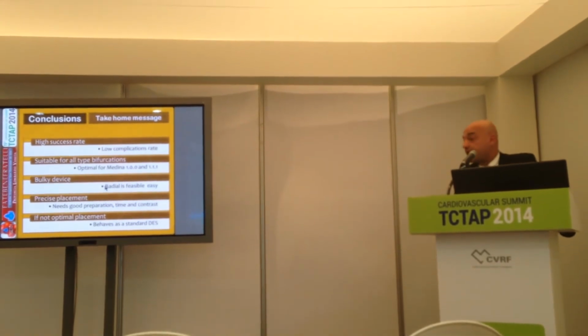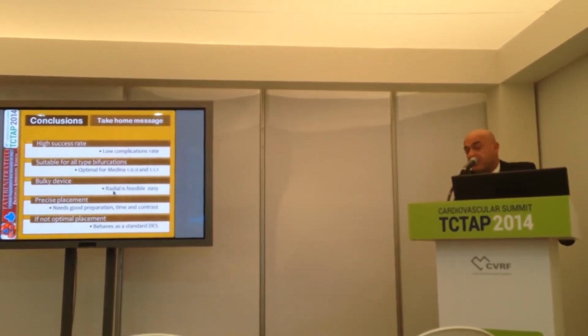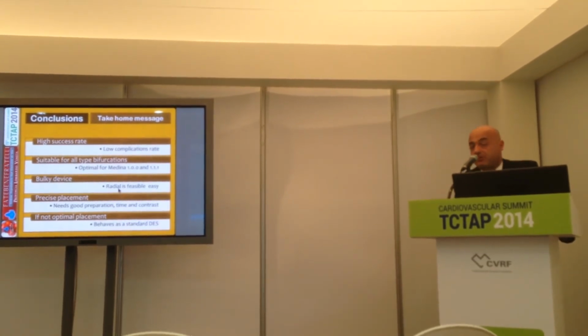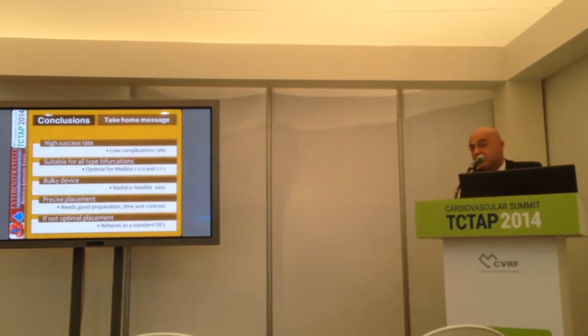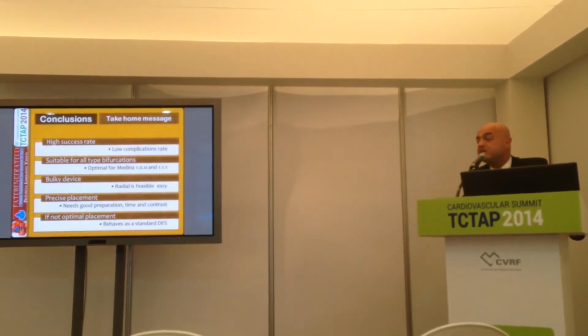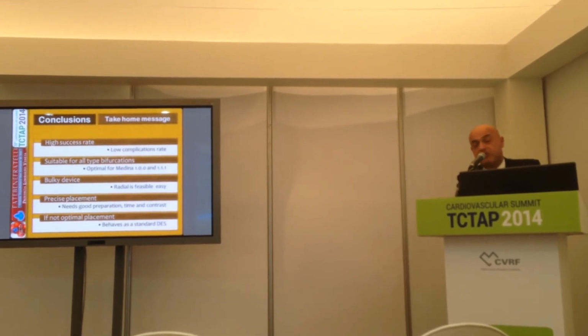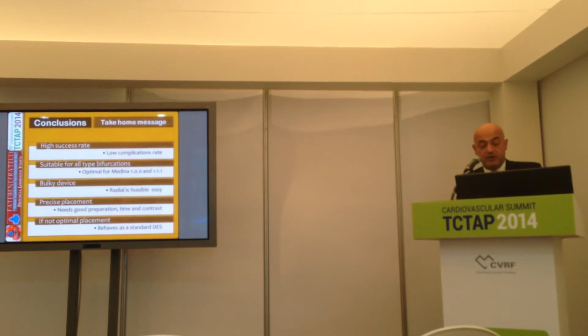Well, it's about the device. I have to say it's a bulky device, but radial is feasible and easy, and with experience you can put it in some cases even with one wire, just using a 6 French catheter, which is obviously not very advisable, and it needs precise placement, so it needs good preparation. That's why it needs time and contrast.